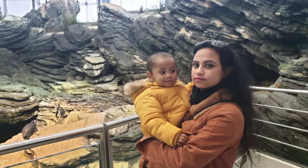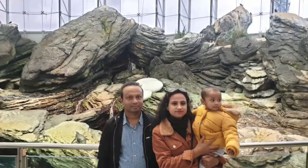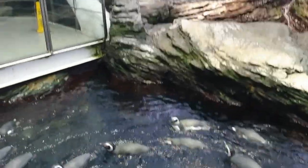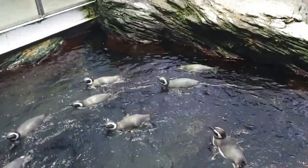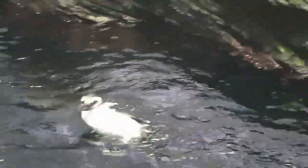Penguins mainly live in Antarctica, but you can see some of them in the Lisbon Oceanarium or Aquarium. A suitable environment is made for penguins here, and they all live in a lively way.